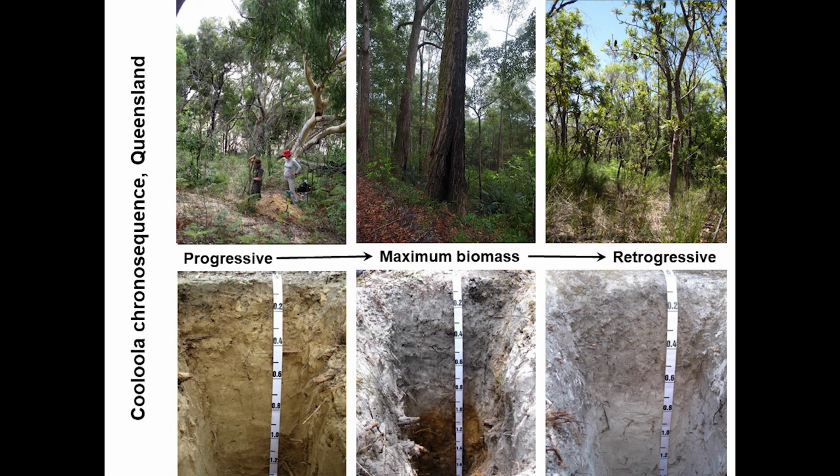What you can see on the left of the image is a young dune, about 1,000 years old. You can see in the lower part of that panel, the soil is formed in relatively fresh sand, this yellow-coloured sand, and the forest there is dominated by plants which fix nitrogen.